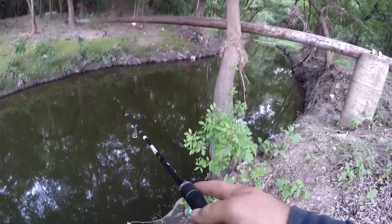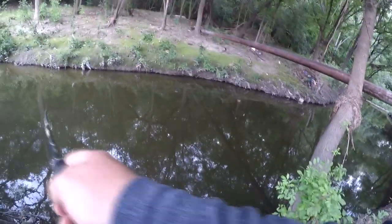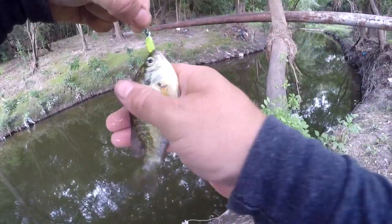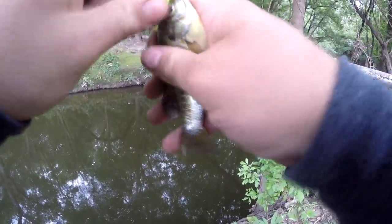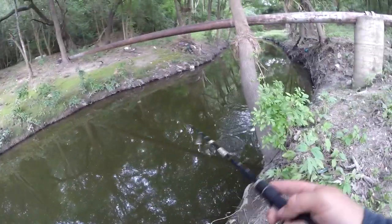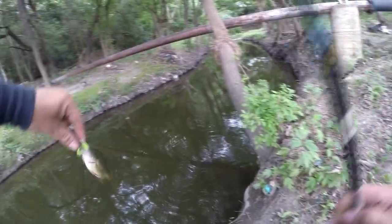Okay, I waited till the camera came on to cast out this time. And there's another one. Smaller. There we go. Got him that time. It's probably the same one I kept getting bites from, but I wasn't able to get him till right now.